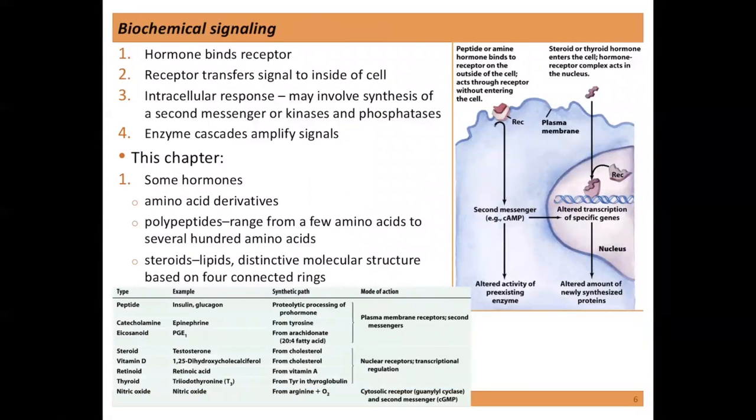And so biochemical signaling, typically we get a hormone that binds a receptor, and I've got a little picture over there on the right. And so you can kind of follow that. There are some cases where the hormones don't bind the receptor, and there's some steroid and some thyroid hormones that actually cross the cell membrane and actually the nuclear membrane and bind in the interior of the nucleus and do their action there. And so that would kind of make sense for the steroid hormones. If you remember their general structure, very similar to cholesterol, so they should be able to passively diffuse across the cell membrane.